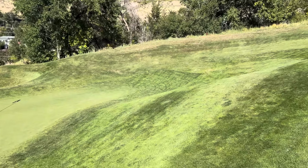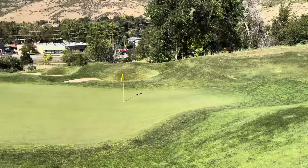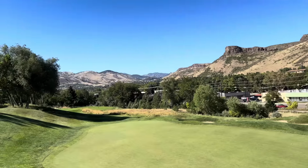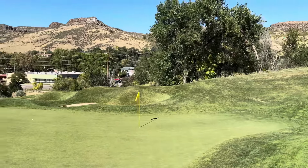I actually landed it on that slope right there, where I zoomed in, and it slowly trickled down and rolled backwards that far. It just goes to show you guys how steep the slopes are around these greens. And not gonna lie, it definitely messed with me mentally a little bit because I felt like I wasn't able to really play offense on the greens as much as I would have liked.